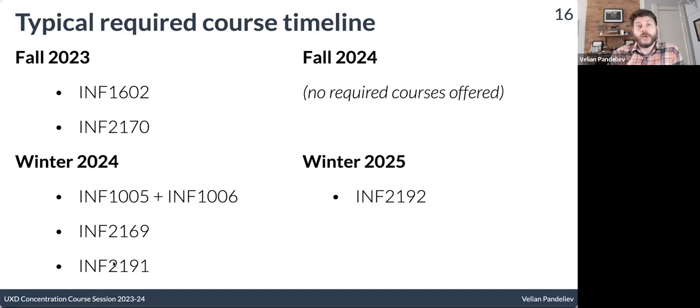So you'll notice that almost all of your required courses will be done by the end of first year. These are just the required courses. So you'll notice that in the fall, you've got 2 slots. In the winter, you've got 1 slot to fill. In the fall of 2024, you might be on co-op, or you might be selecting 4 electives. And in the winter of 2025, which is when most of you are slated to graduate, if you're full-time, you will be taking the Representing UX capstone course, INF 2192.